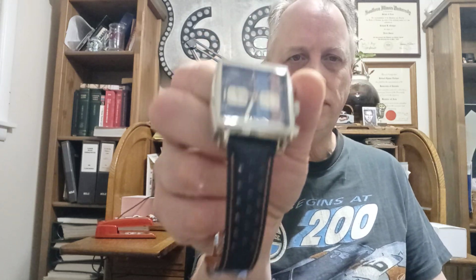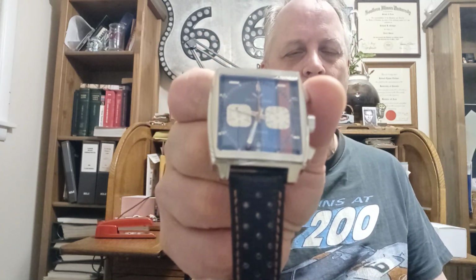But anyway, I'm getting off topic here. This has the chronograph dials, very much like the Monaco original. You'll notice that the dial on the right side here is for 24 hours. I don't know if you can see it, see if the camera focuses properly on it.